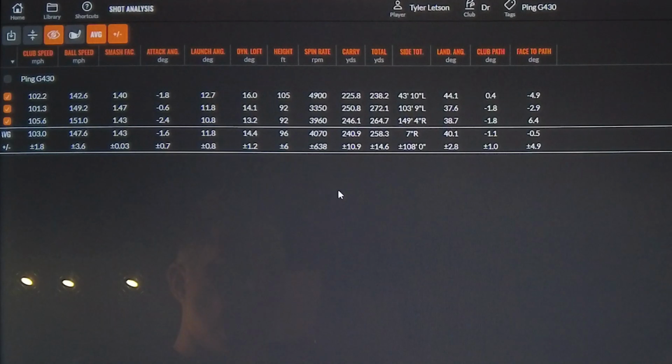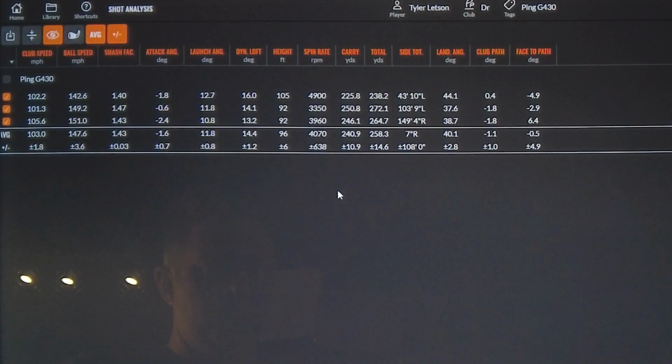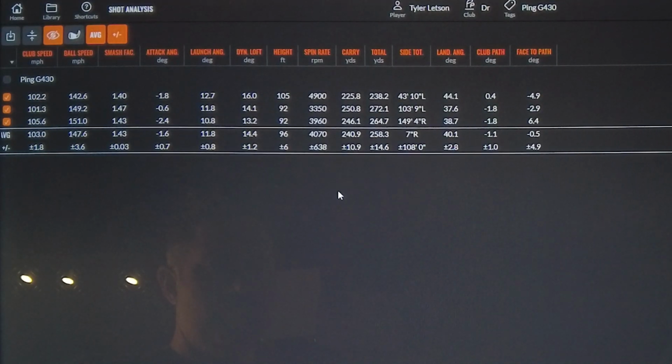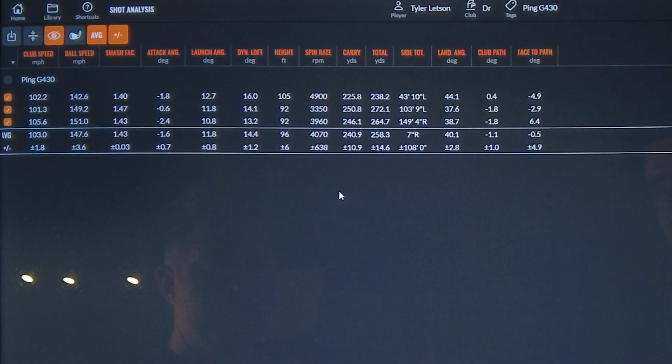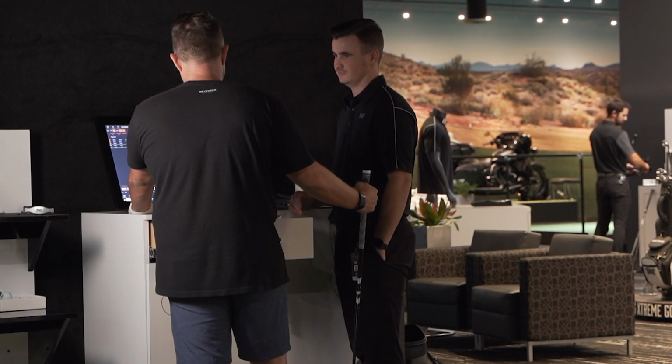Exactly. So we're looking at about 103 miles an hour club head speed, and that's pretty typical for that shaft. It's a good speed to be at. Spin rate is a little bit higher than I'd like to see it. So that's at 4,000. In a perfect world, we're probably somewhere mid to high 2000s, maybe low 2000s.